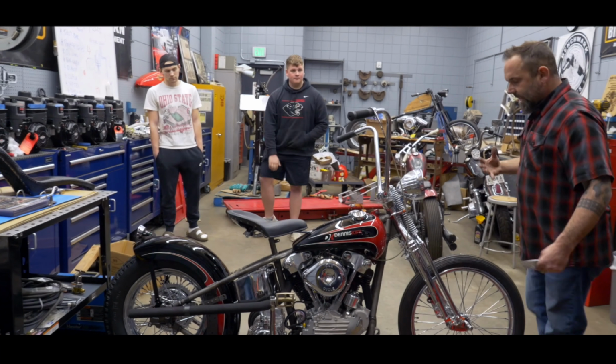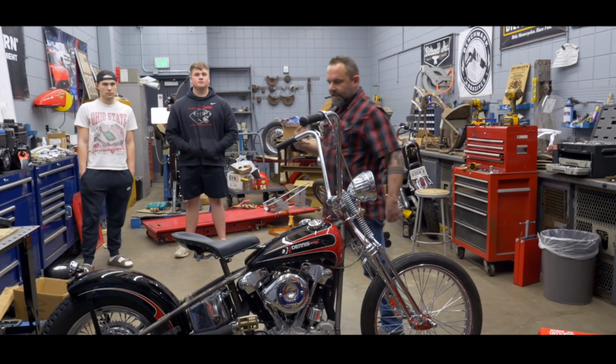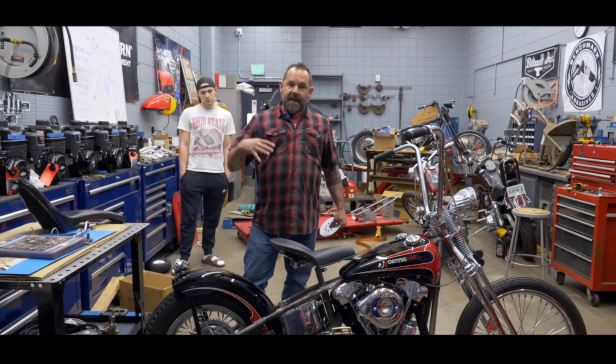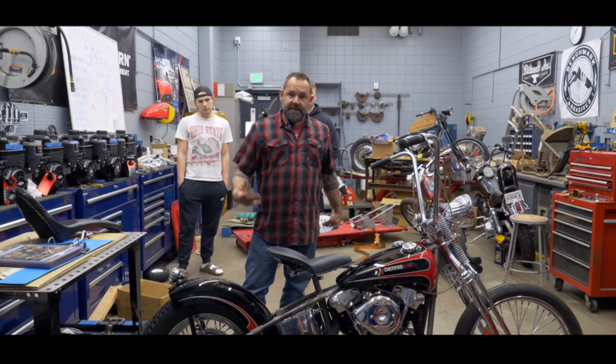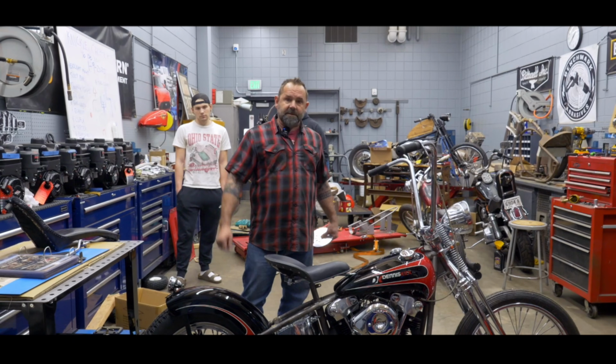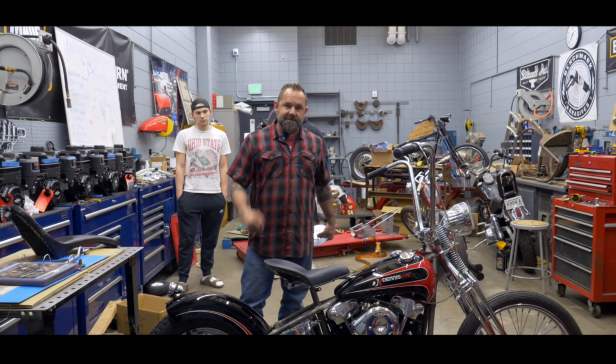So this bike has a lot of different brands. And what I love about it is we've only used good stuff. We made sure that we're picking the top of the line. It's going to be durable. This is a bike that's built to be ridden, and hopefully the new owner won't have any problems and will just be able to get on it and go, and it'll be nothing but smiles and miles.